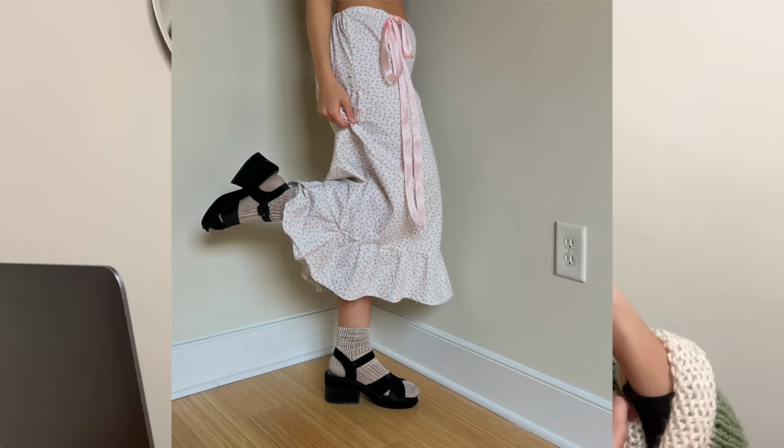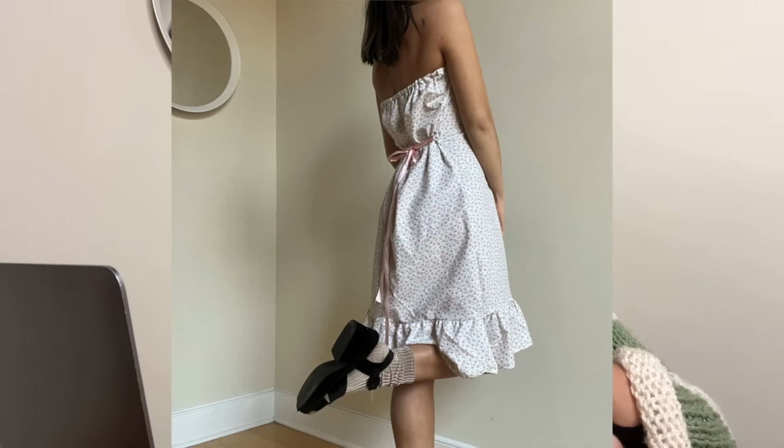Next was another skirt. This was like the prettiest floral fabric. It's like a maxi skirt, but you could wear it as a dress. It just doesn't really have any shape, so I added a bow so you could tie it in the back and kind of form it to your body, but you can also attach it to the front.